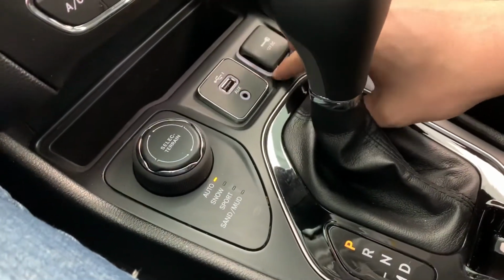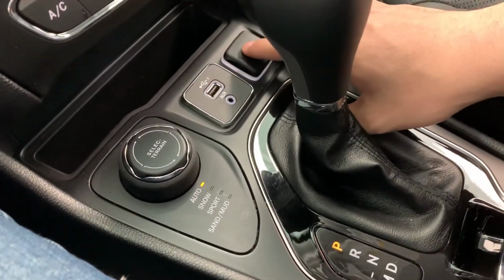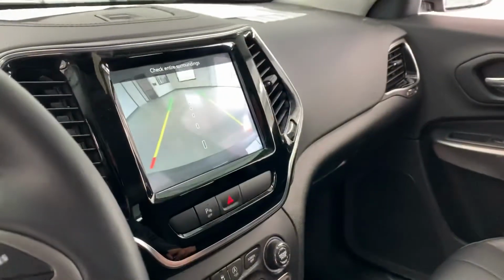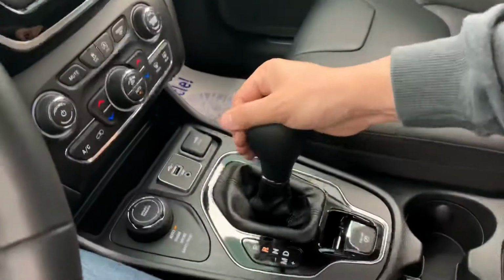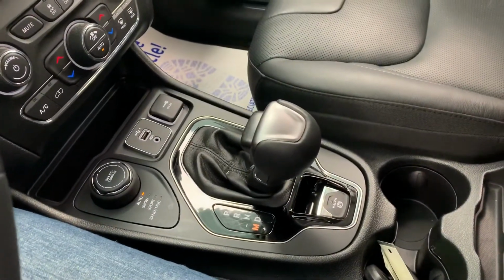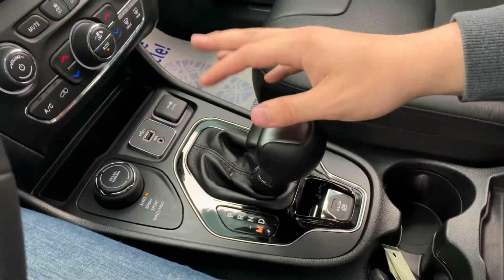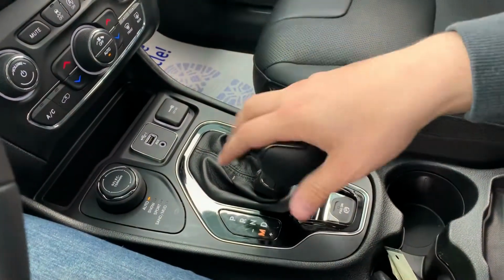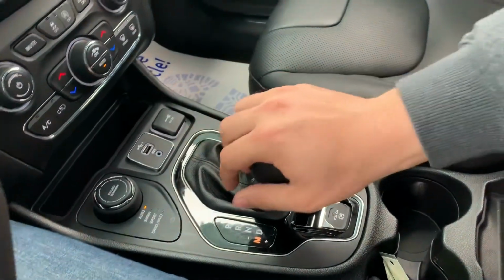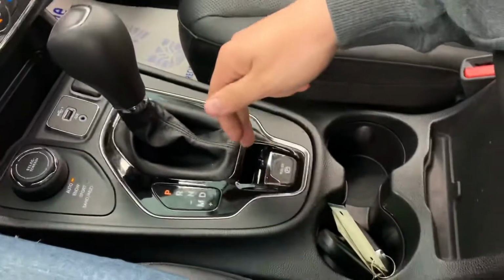USB and auxiliary here, as well as a 12-volt power supply beside that. Of course, your transmission shifter here, throw it in reverse. You can see that nice black backup camera there. Pull it the whole way down to drive, and then you can pop it over, and then you have your manual sport shift mode there. You can manually select your gears up and down. It is worth noting that the car will not let you blow it up or stall it. It will not let you do those shifts if it's going to do either of those things. Your parking brake here.